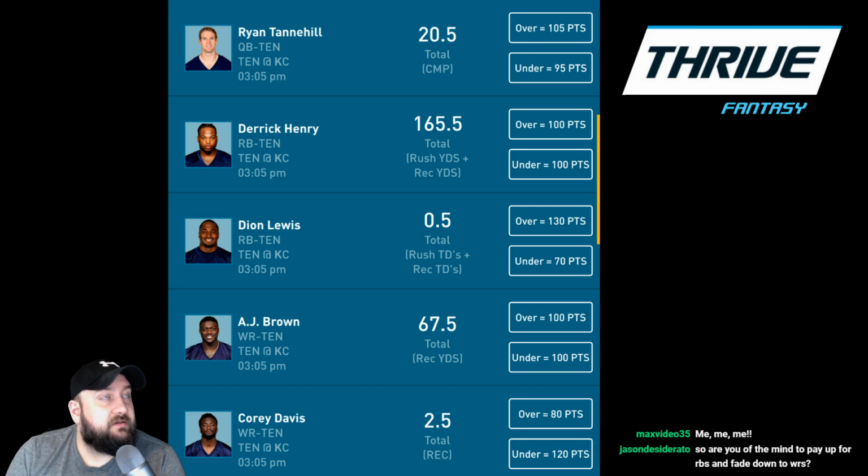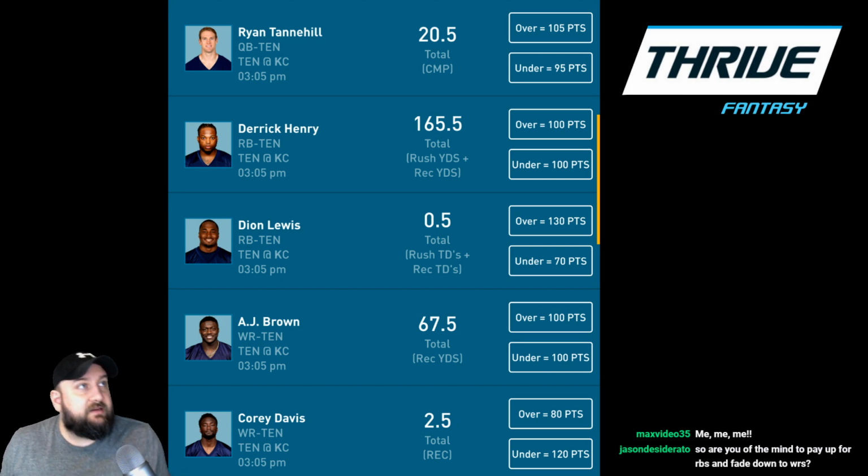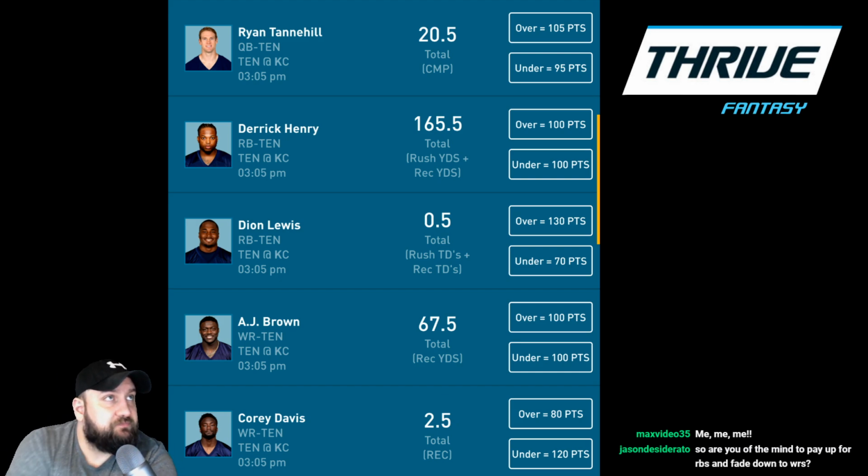Deion Lewis, rushing touchdowns plus reception touchdowns, a half. So he needs to get 1. I would take the under there. Now, if you think they're falling behind and they're going to use more Lewis, I just don't think they would do it. I just think if they're going to be passing, they're going to be looking downfield. I think Humphreys is back, so they're looking at Brown, Humphreys, Davis, those guys. So I would go the under there, even at 70 points. Not getting a ton of points there, but I would look for the under.